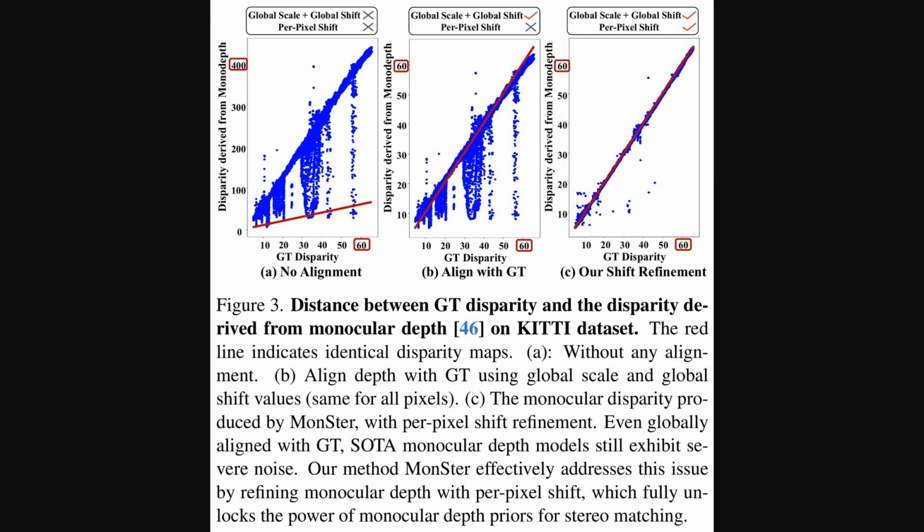Building on that idea of handling tricky areas, this next figure digs into how MonSter actually aligns the monocular depth estimate it uses. We're looking at how well the disparity derived from monodepth matches the ground truth disparity here. You can see that without any alignment, it's pretty scattered. Even if you just apply a global scale and shift, like in the middle plot, it's better, but still quite noisy. But the key thing is the plot on the right that shows MonSter's refinement using per pixel shifts.